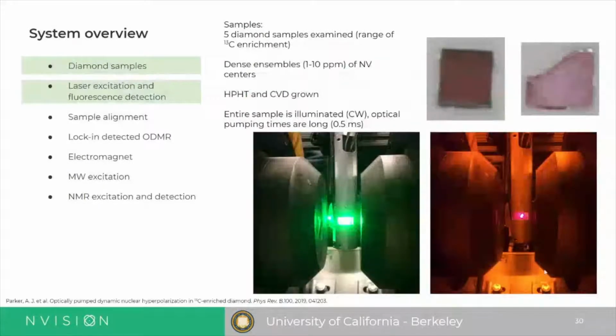Also, just to illustrate, we have these dense ensembles, and we're irradiating them directly. This is our system set up in the electromagnet, between the poles of the electromagnet. This is our sample mounted in the system. If you filter out the green light with your laser goggles, you can see this fluorescence with your eyes super brightly. So that gives you an idea of how the setup of the system was.